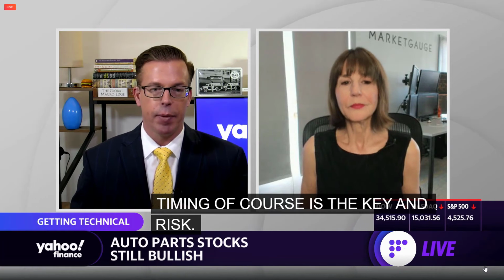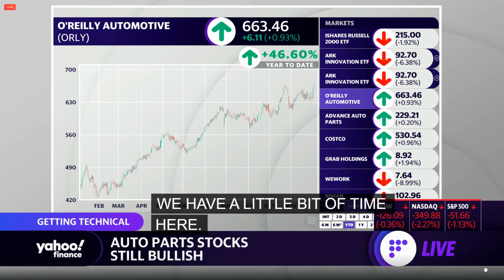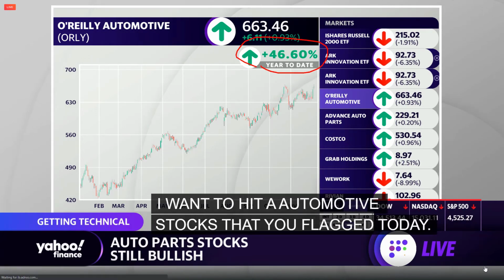Exactly. We got a little bit of time here. I do want to hit one of the automotive stocks that you flagged earlier today. This is going to be O'Reilly Automotive. Let me just pull up a year-to-date chart. This is a stock with strength, and we can see it's up nearly 50% here, and it's testing these highs from October.